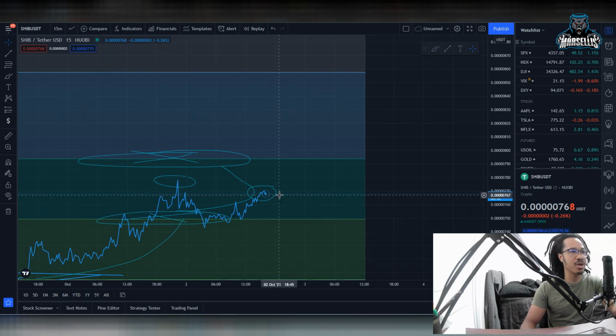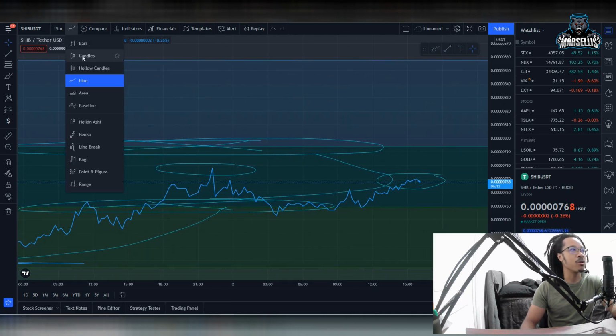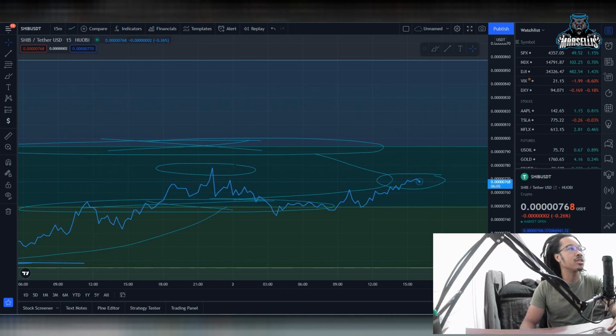So right now it seems like we're kind of getting rejected again. You can see some of the sell orders actually forming up here. So let's go back over here to the candles. You can see some selling is forming up, but we may just start being overtaken by some buy orders. You never know with this type of stuff. But yeah, let's go over this.